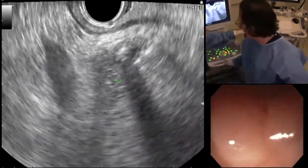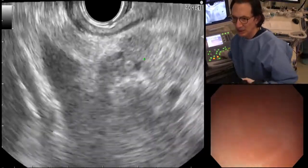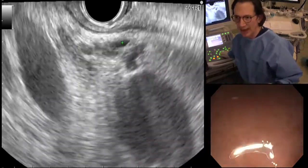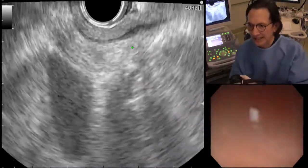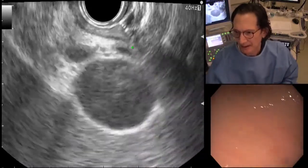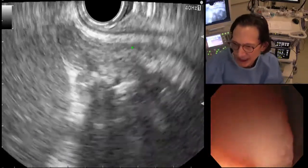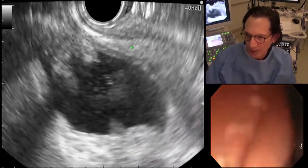So we already see that there are some structures that are shadowing here, right? So this could be already part of the gallbladder that we're seeing. It could be stones in the cystic duct because it comes so close to the bile duct here. And it wouldn't be surprising if there were some stones there. So I'm just sort of turning in a little bit more. We see some lymph nodes here. And the question is whether we're going to have a nice window to the gallbladder.